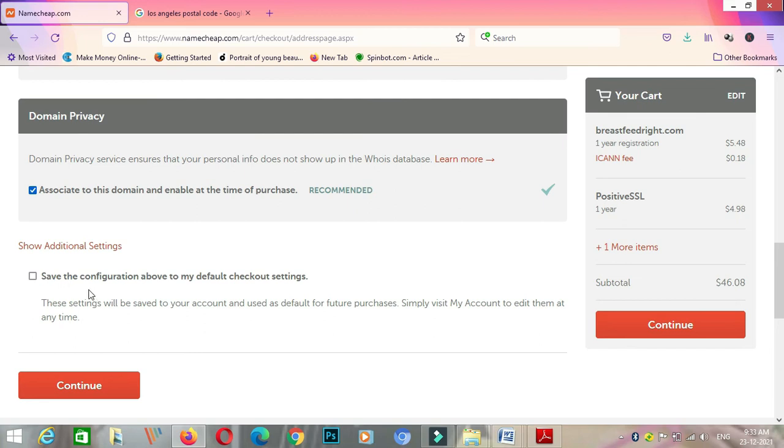All right, so the next thing you want to do after coming on here is to click on this box right here, which says save the configuration above to my default checkout setting. This actually is going to make your job easy. You don't have to input all of this information every time you try to purchase something on here, okay? So for the best result, I would advise you tick this box right here. Then you click on continue.